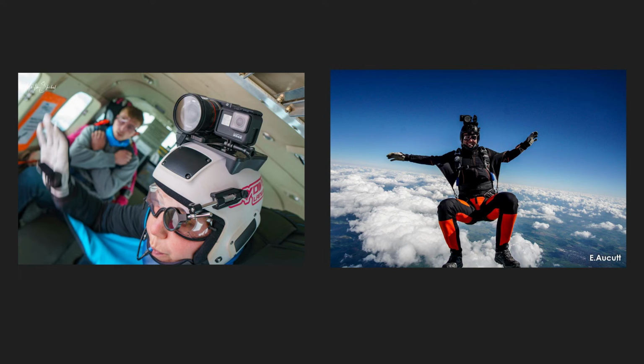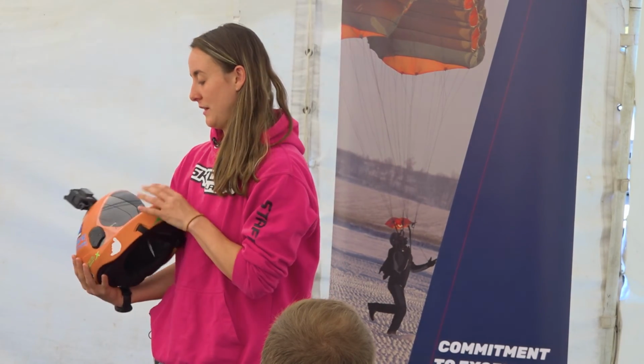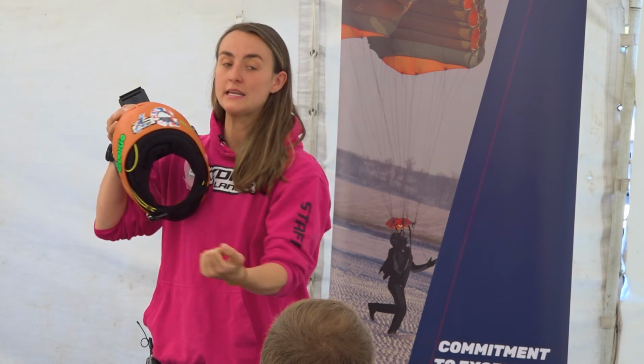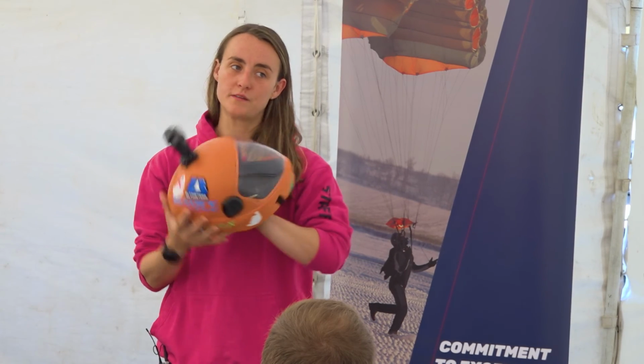I've got a couple of my helmets here. So as I said, when you first get your 200 jumps, something like this is going to be pretty good. You might already have your full face. Stick a GoPro on the top. Make sure you've got a way to release that if anything was to get tangled around it. And that's going to see you good for quite a while.